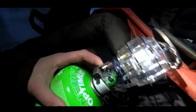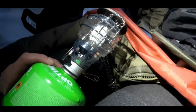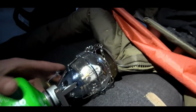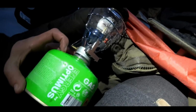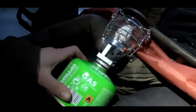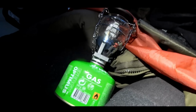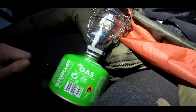Such a gas lamp is really nice for the winter time. Okay, you can use a candle as an alternative too, but this system is great. In the winter time I use butane propane gas. This is a little bit higher quality, and yeah, the other gas isn't perfect for the winter, because it doesn't always work, but this is a good one.